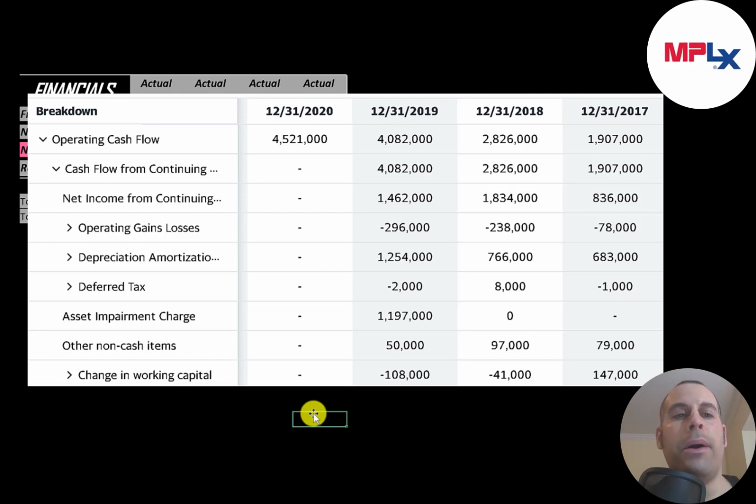The most important part of any business is their operating cash flow. If you cannot generate positive operating cash flow, you don't have much of a business. And this company generates lots of operating cash flow. We'll look at 2019 since they have all the information there. You could think of operating cash flow as net income converted to cash, because net income is your accounting profit and loss. It's not actual cash. And the way you calculate operating cash flow, you start with net income, then you have to add or subtract the non-cash items on the income statement.